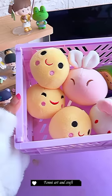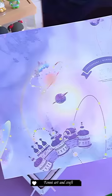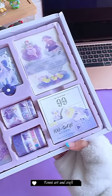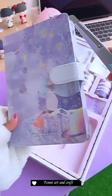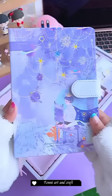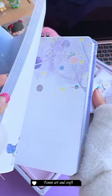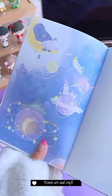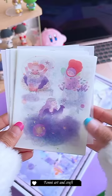Super Kawaii. Kawaii Stationery Birthday Gift Box. Cute diary. Beautiful stickers.